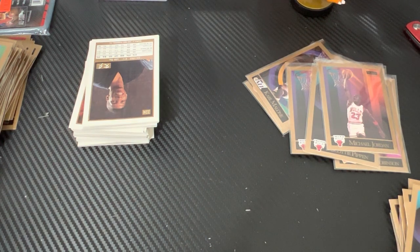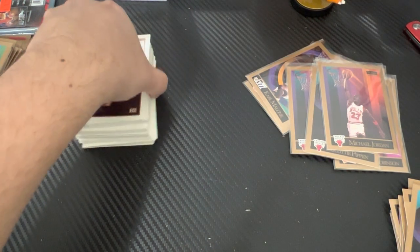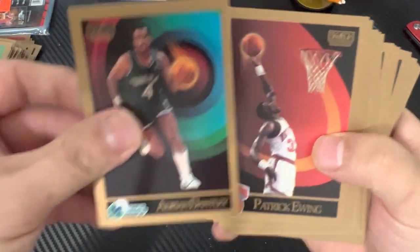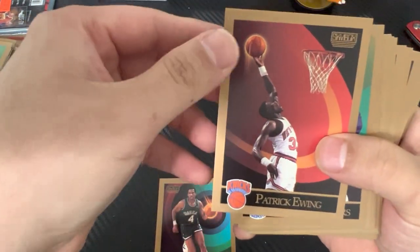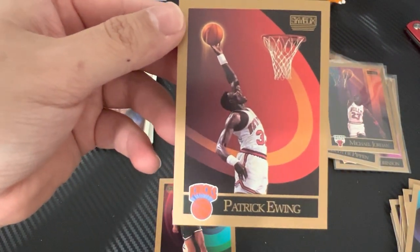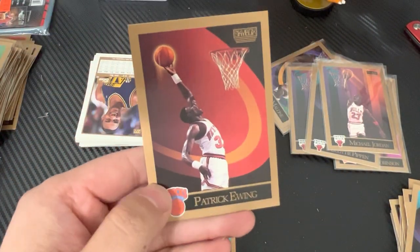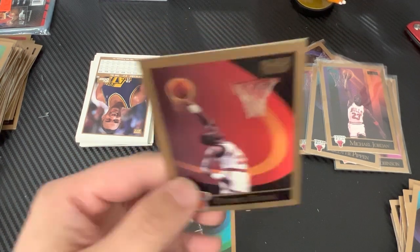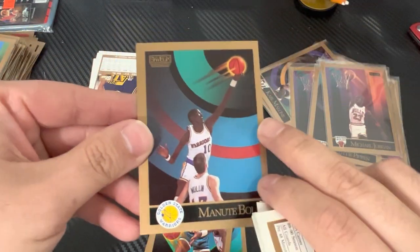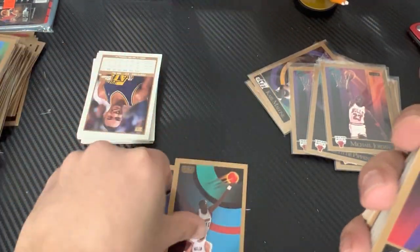Get this out of the way. There we go. Patrick Ewing, finally got a Patrick Ewing card right here. One of the greatest centers of all time. I'd give a 10 on this one. It's a little bit off center, but I still want it for my personal collection. But I showed Michael Williams, Monte Ball. That dude was a huge guy. Look at his arms, man. He had a big length.